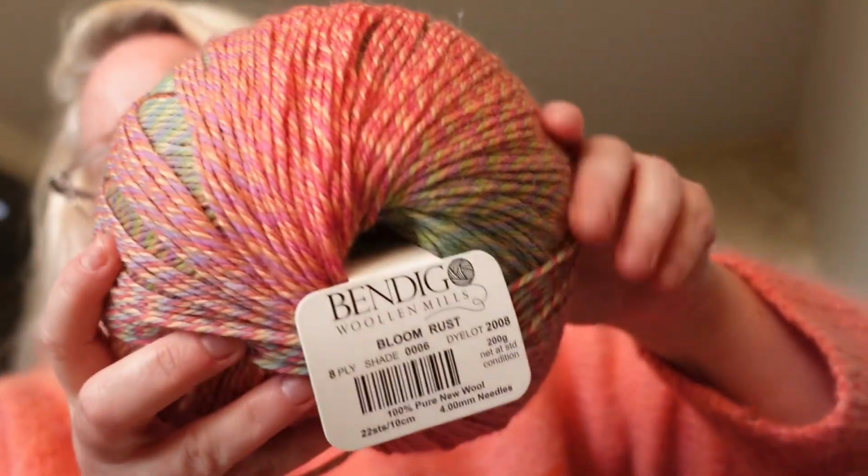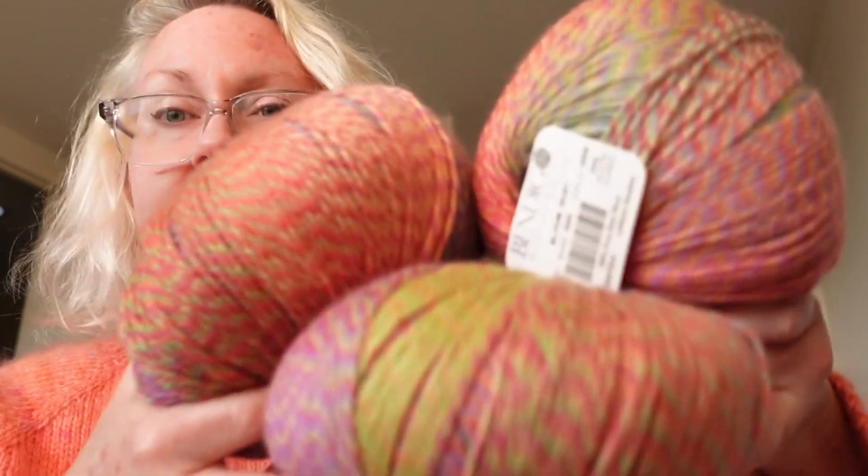Yay! I also bought some of that bloom yarn, and I'm going to sneeze any second. In the meantime, I'm going to bring out the bloom yarn. Oh, there's so much. I've got a big bag of goodies here in front of me. So I also bought some of the Bendigo Mills bloom in an 8-ply, which is a DK. I got it in the colorway Rust, which if you look at it, doesn't look at all rusty, but it's got pinks and purples and greens and yellows. In a panic, I bought 3 balls of it. Again, it's a 200 gram ball, so it's essentially 600 grams of this colorway.